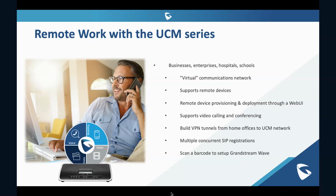And we also, within that, we have a solution called Grandstream Wave, which is a soft phone client. So it allows people to then take their extension with them on their mobile device, be it iOS or Android, and we can produce a barcode for them to scan to set up the Grandstream Wave client on their mobile end device, and then they are reachable anywhere that they have either mobile coverage or Wi-Fi coverage.